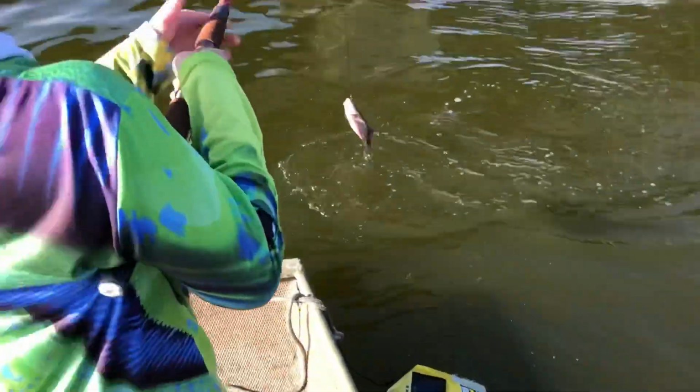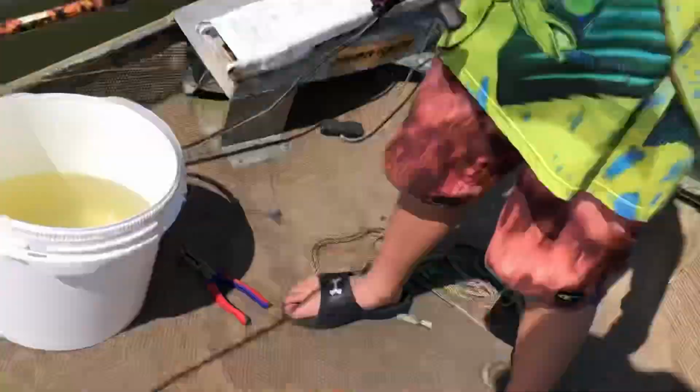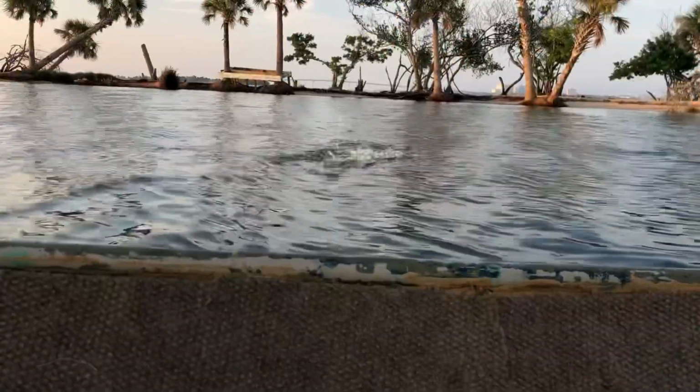Oh, it's a jack. Mangrove. No, mangrove snapper. Mango, get in the boat. It's big enough. It's big enough. It's good. Sheepshead. Woo. Okay.